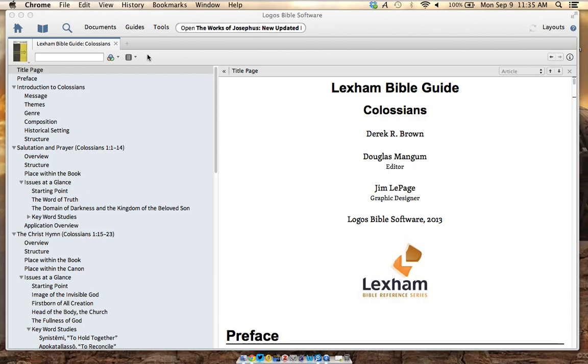Alright, so what I'd like to do is go through, and I've chosen Colossians because it's the one I've spent the most time in, and I really like what they've done with Colossians. It's probably, in my opinion, the ideal version to showcase the Bible Guide series. So, what is the Bible Guide? Well, Logos says it is sort of like a commentary and an annotated bibliography.